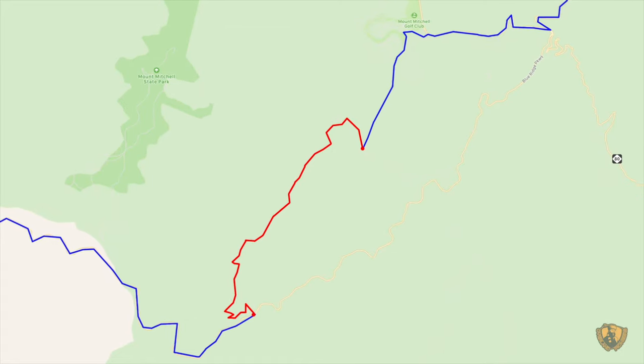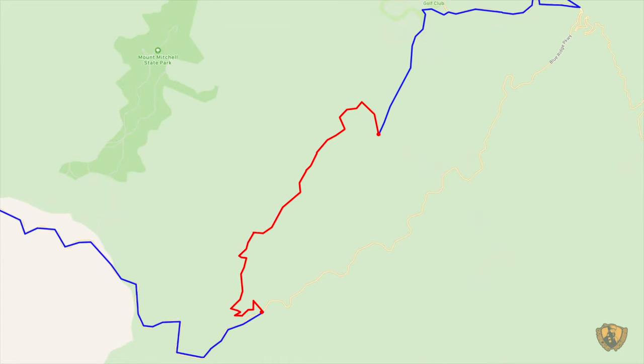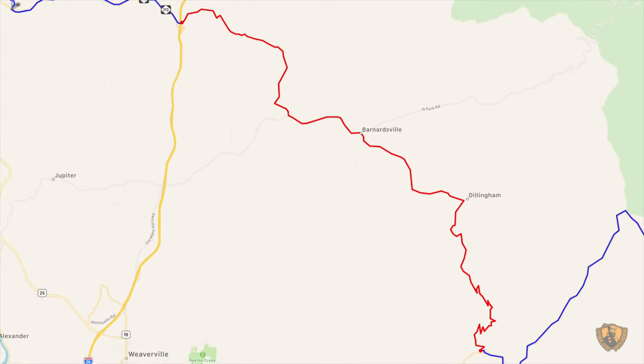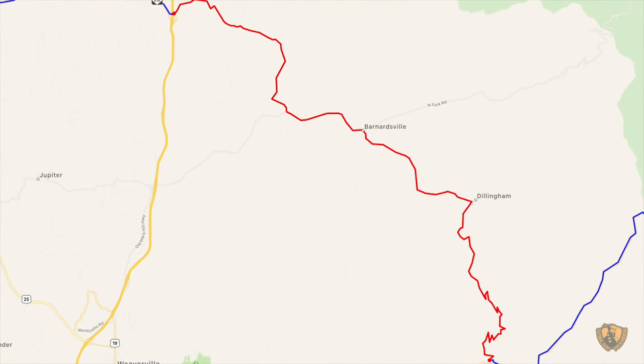The section at Martin's Mountain was closed due to a washout. That was a 10-mile section. And then the section at Forest Road 63 was closed. We don't know why. That was a 26-mile section.